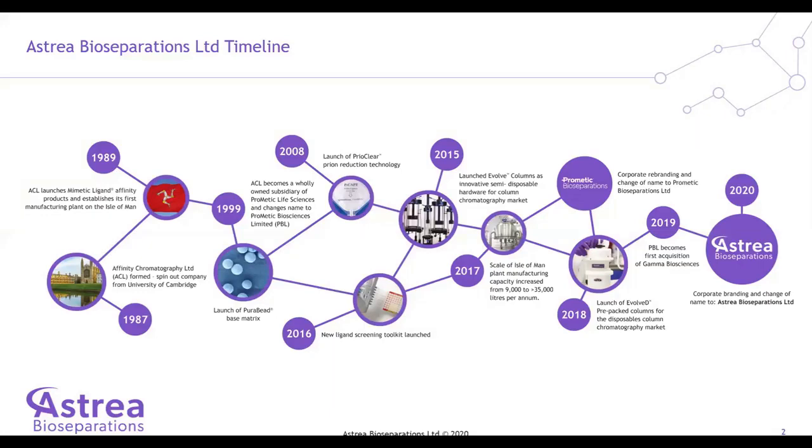Firstly, I'd just like to take a minute to mention who we are, what we do, and how we got here. So Astrea Bioseparations is the new name of our company since the beginning of 2020, this year. We started as a spin-off from Cambridge University as Affinity Chromatography Limited back in 1987. In 1989, we began manufacturing and selling our first affinity or mimetic ligand chromatography adsorbents.